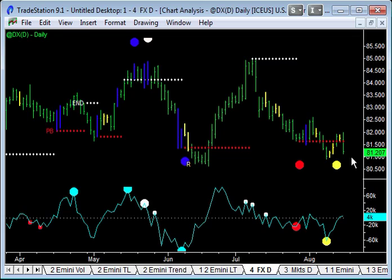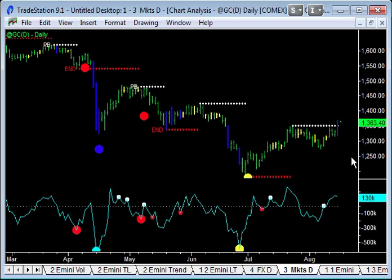Tomorrow will show if those highs continue to get broken on the yen and so on. It's going to be interesting. The currencies are all moving into trends on those daily time frames. And then gold and silver.